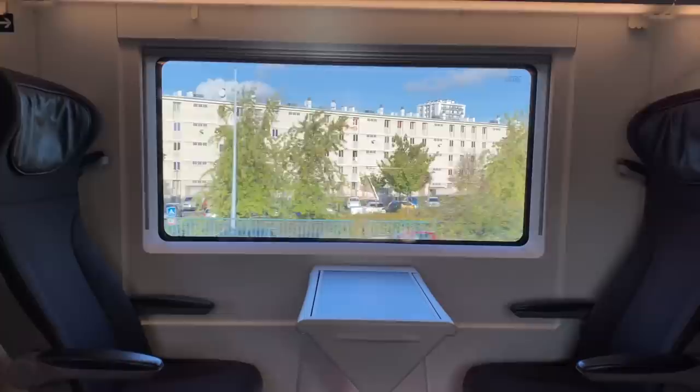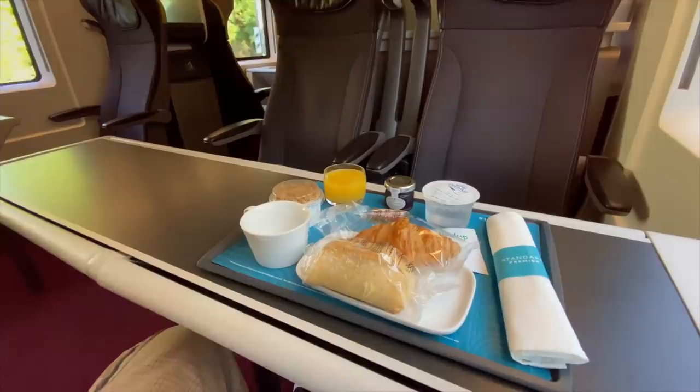As we pulled out of Paris, it was time for breakfast. It's a simple affair, but no different really to the pre-COVID service. Nice French breakfast to start the day.